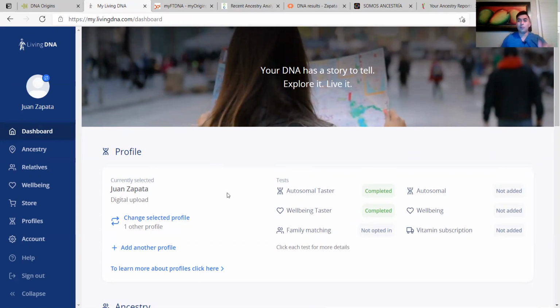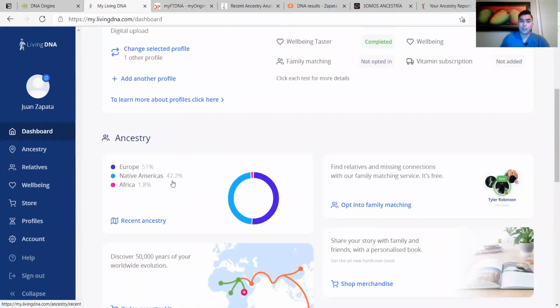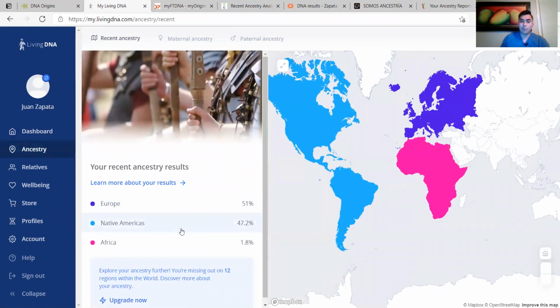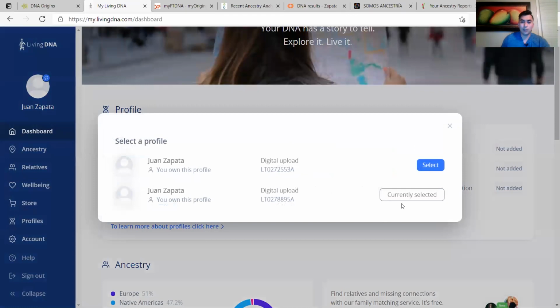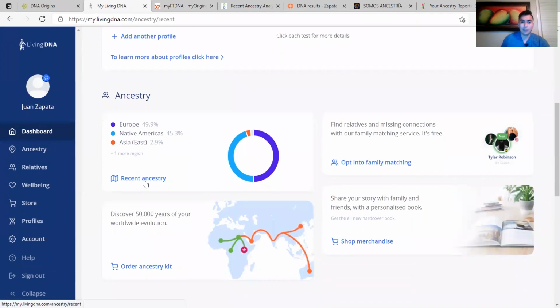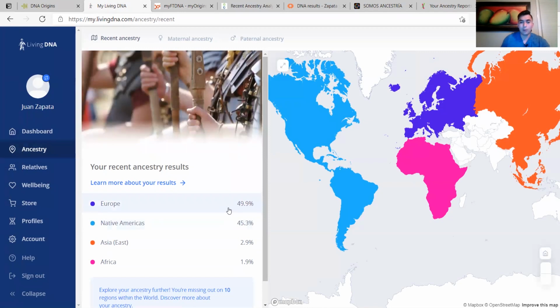So I uploaded both my Ancestry and 23andMe raw data into here. For my 23andMe, it gave me 51% European, 47.2% Native and 1.8% African. Pretty interesting. Now, if we change this to my Ancestry DNA raw data, it gave me something marginally different: 49.9% European, 45% Native, it took it down a notch, 2.9% Asian, and 1.9% African.